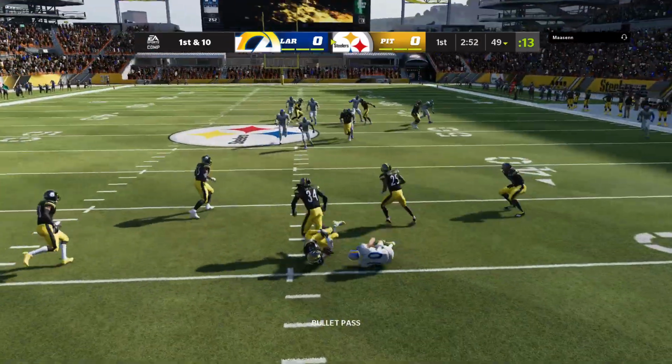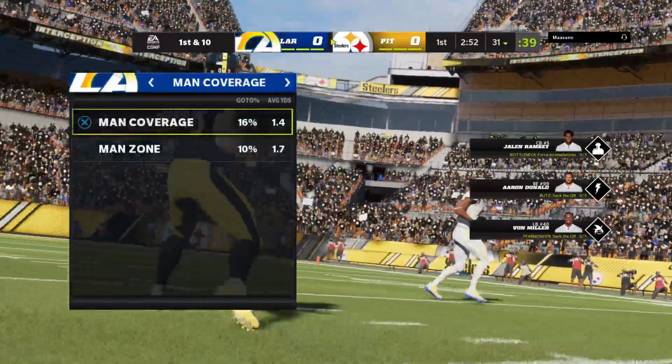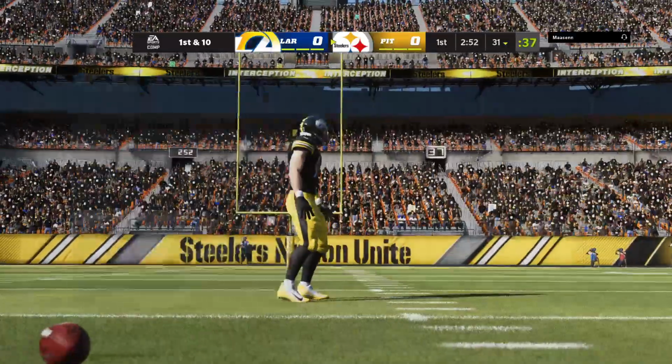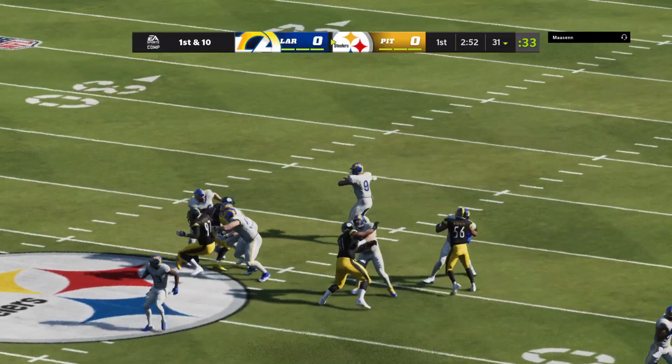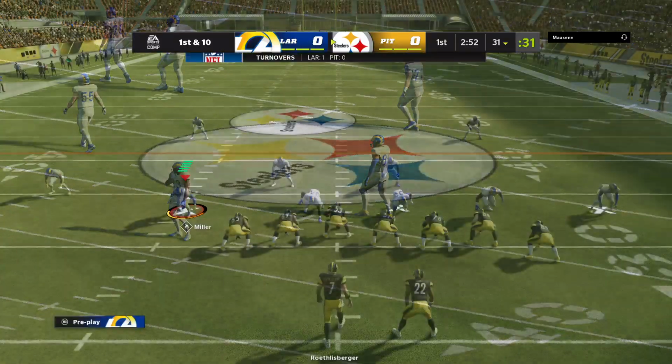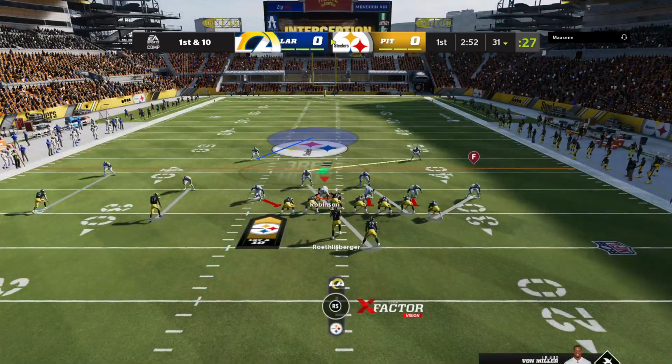Oh, that's into double coverage and intercepted. Picked off by the linebacker, Joe Schobert. And the Steelers are going to get possession here as they force the opening drive turnover. Big Ben and the Steelers with a first and 10 at the 31-yard line.